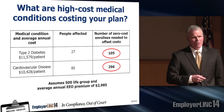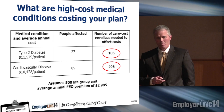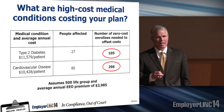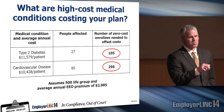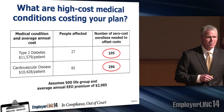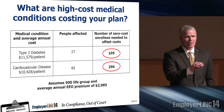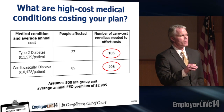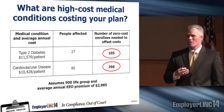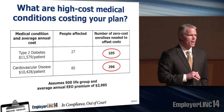From a particular claimant perspective, for type 2 diabetes, what do these costs look like? These are slides, or numbers, that you may have seen before, and maybe you haven't, particularly for diabetes and cardiovascular. And again, this is the result of getting ahead of those particular claims. If you have a claimant within your employee population, a type 2 diabetic will cost $11,579 per patient. So if we have 27 in a 500 life group, this is an example based on a 500 life group, 27 people generally will have that particular condition. You'll need 105 individuals with no claims at all in order to offset the dollars that would be spent for type 2 diabetics.